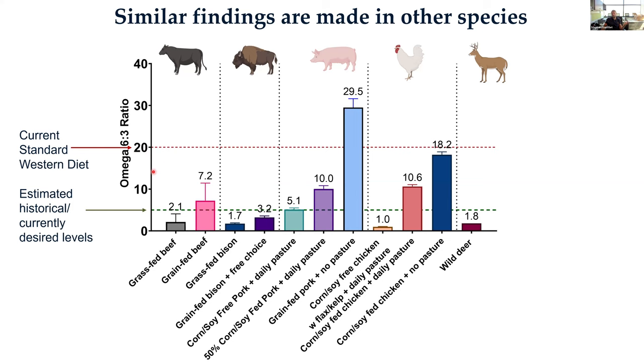And this is mainly because we're not consuming enough omega-3s, really. That is the issue. It's overconsumption of omega-6s, but also not consuming enough omega-3s, certainly. And here, for instance, as you can see, grass-fed beef, 2.1. We have here grain-fed beef, 7.2. So even if you eat grain-fed beef, you could still bring your omega-6 to 3 ratio down. Bison, same thing here, and this is grain-fed bison plus free choice access. So we can see here that there's a benefit.